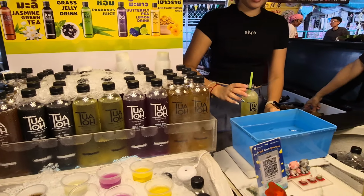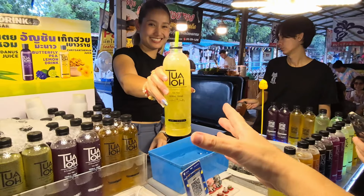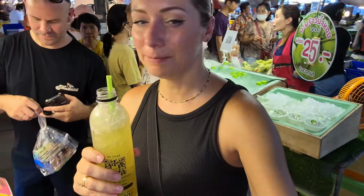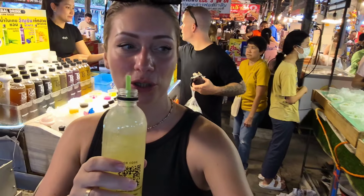Super thirsty, it's really hot today. This is a lovely, refreshing drink. Look how much ice is in it as well. 35 baht, no added sugar. Lovely.